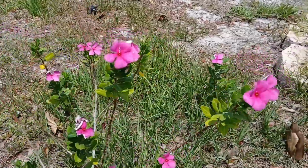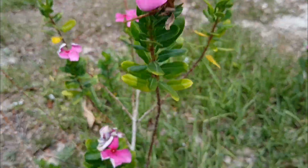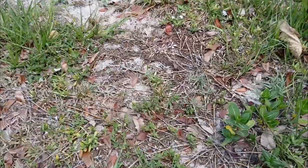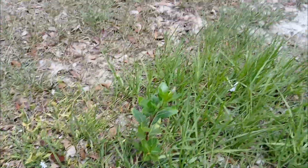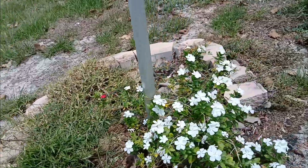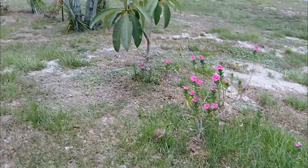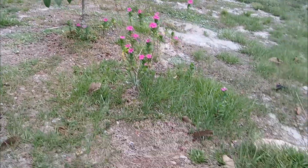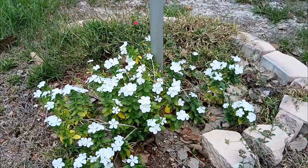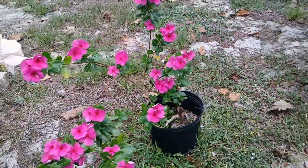Here's a close-up of our little vincas, and their beautiful color. And all the little babies down here. Look at all those little babies. That's exactly what I wanted it to do. I wanted it to spread. And there's our little butterfly. Hopefully the white ones will spread too. Here's another one of the pink ones. We've got to get that one planted.